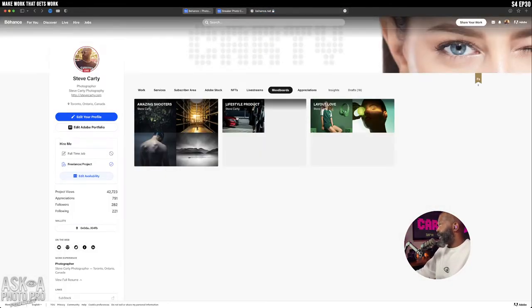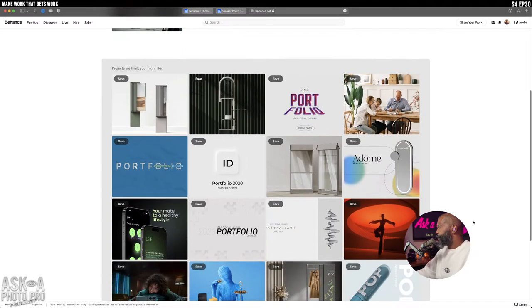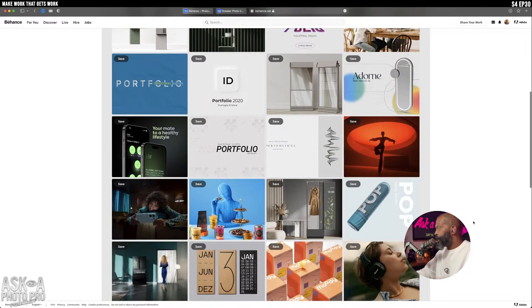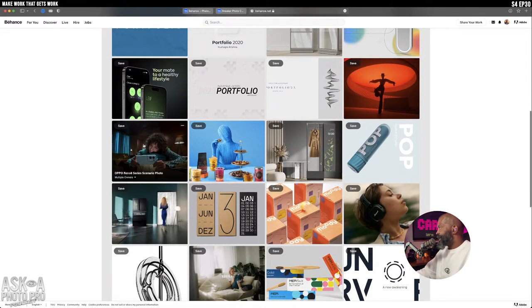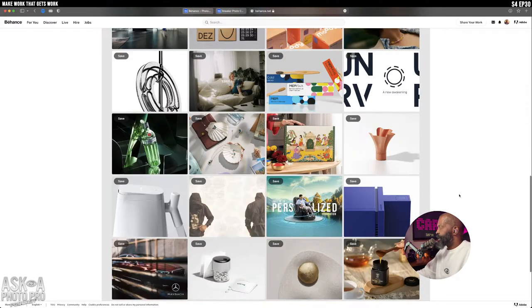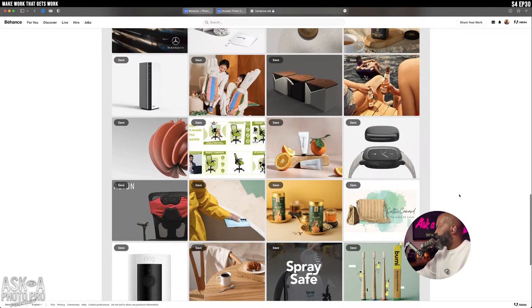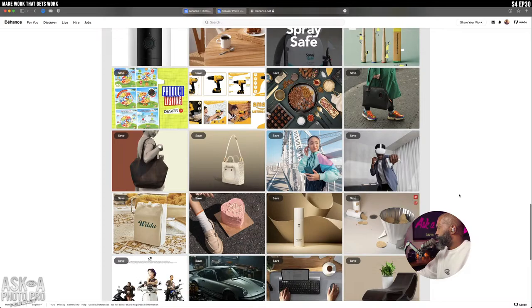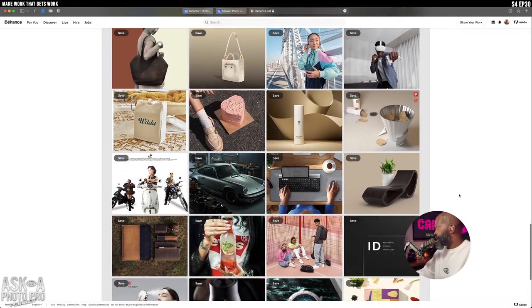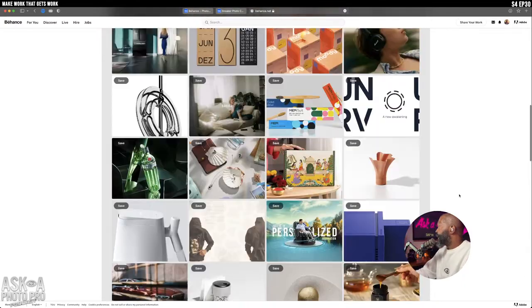The other I have is lifestyle product, which I created quite a while ago, but this is products in a lifestyle way. So you can see the type of photography that I'm saving here. It's lifestyle slash product photography. And again, these are all images that I've saved from quite a while ago, but it's a good time for me to be looking back at much of this work.